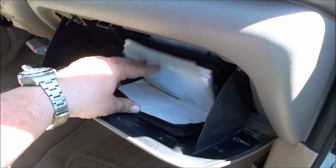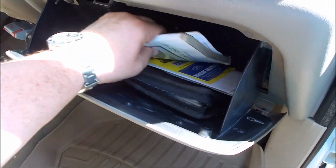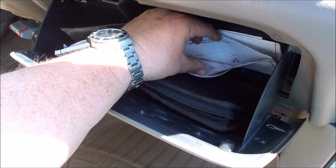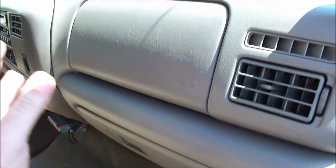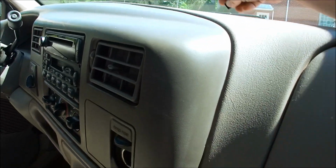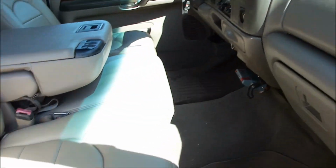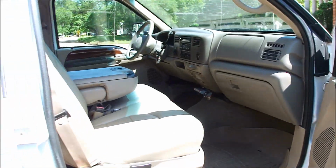It's got the original paperwork that came with it when it was new. Got the spare tire key, trailer wiring stuff, got the roadside, all that. Dash not peeling, not cracked. Seats are in excellent condition. There's just not much to nitpick.